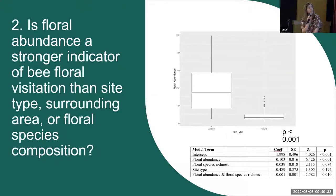So question number 2 is if the floral abundance was the strongest indicator of that bee visitation compared to site type or surrounding area or the floral species composition. So once again, looking at our box plot here, we have our gardens and natural areas. On the y-axis this time, we just have the floral abundance. So there were also significantly more flowers at my gardens than my natural areas. And then our little box on the bottom there is just showing that floral abundance was the strongest indicator of that bee abundance, stronger than floral species richness or the site type or the combination of both abundance and floral species richness.